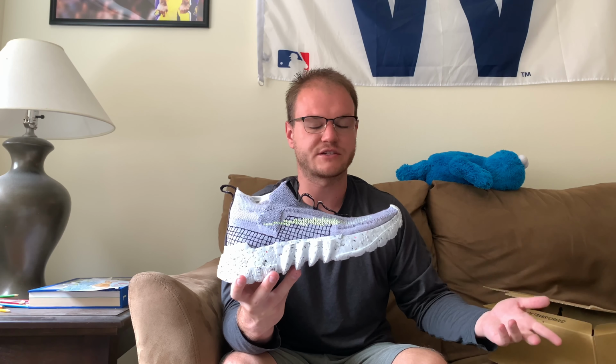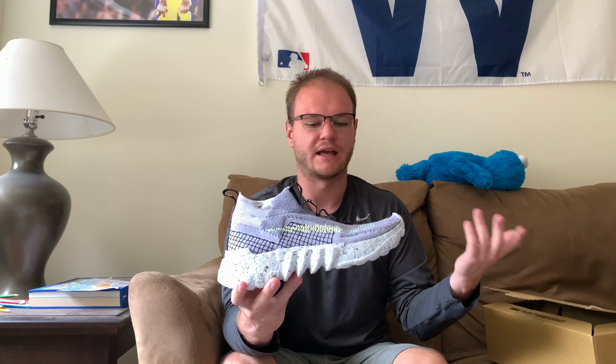As you know, when you get a shoe without laces, it's always a little sketchy, because if it's too big, it's just not going to work because you can't tighten it up. And if it's too tight, it's too tight. There's really no leeway. But I would go true to size with these.